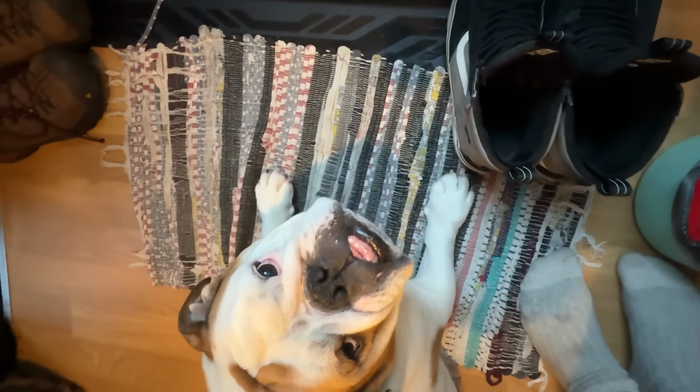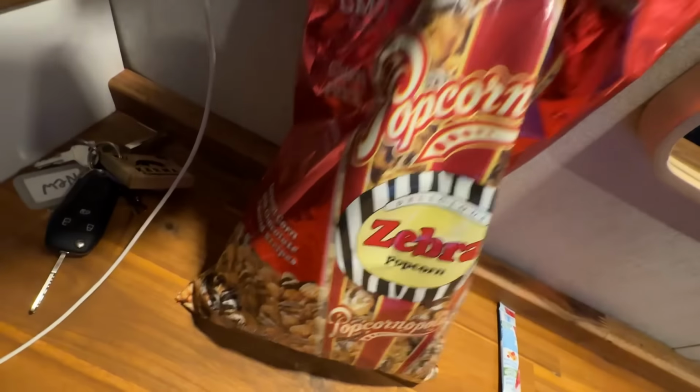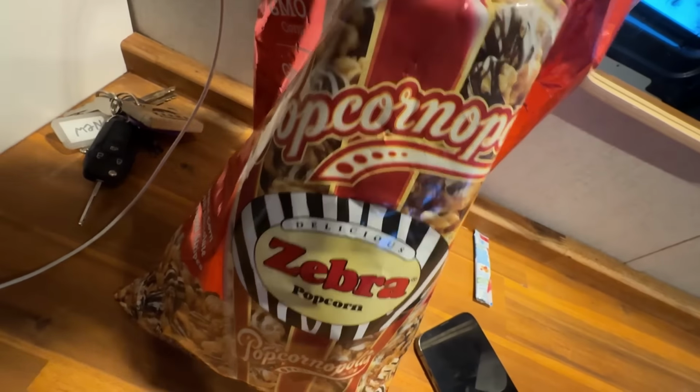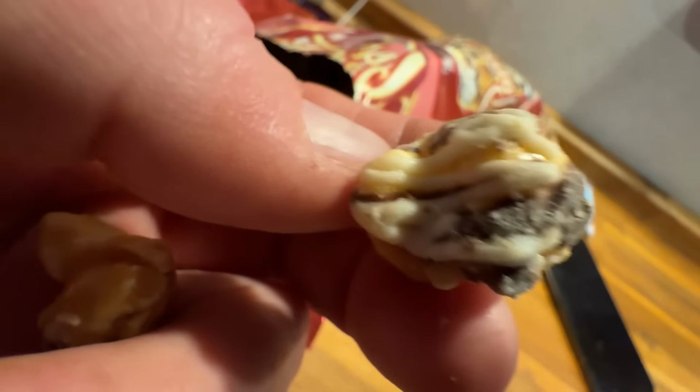Jeffy might be coming out, bro. You know Jeffy Bear. And I got into these damn things. Holy freaking cow. They're so delicious. Look at them. They're just caramel popcorn with a chocolate little swirly thing. So good.